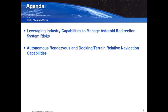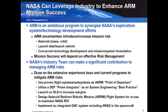So as everybody I'm sure recognizes and has been said several times today, it's a very ambitious program that NASA is trying to undertake. Lots of benefits to the nation and to humanity, and really trying to synergize the various things that are going on inside of NASA in terms of technology development, mission execution, science, et cetera.